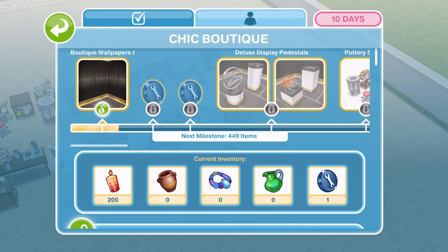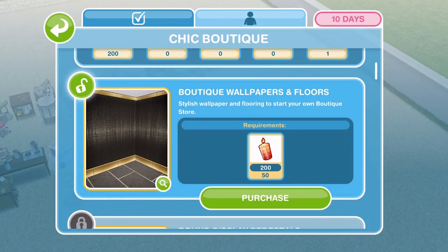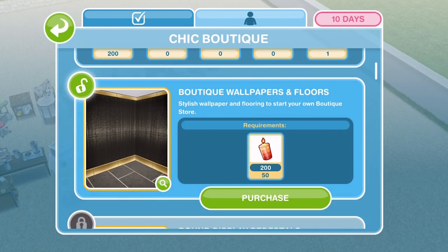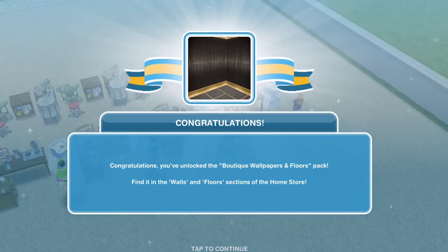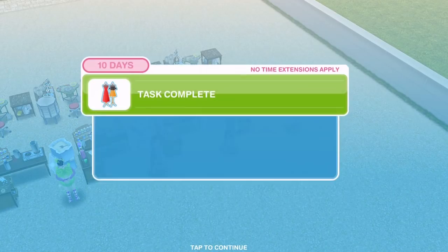And once we're here, you can see that we've unlocked the boutique wallpapers and floors. That costs 50 candles. We'll go ahead and buy that for 50 candles. Congratulations. It's in the walls and floors section of the home store. That's really nice. I really like that wall. It's really, really nice. Oh, and we've got a little prize there in the daily goals. We'll go ahead and collect that. There we go, that's task complete.